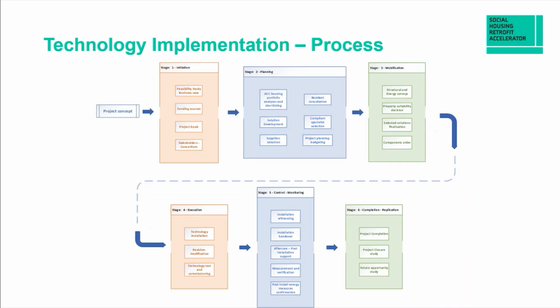In the initiation stage, the participants worked out the business case, investigated the funding options, established the project goals, and recruited the consortium partners. In the planning stage, Aberdeen shared the shortlisted properties for the project, and also established a communication channel with the residents about the project requirements, aim, and level of disruption. SMS worked out the solution, design specification, and general design.